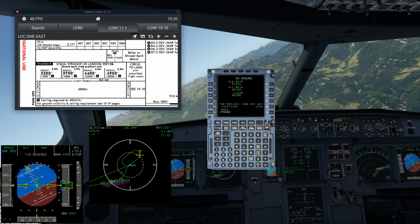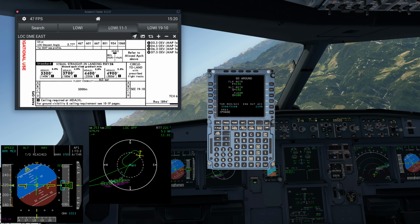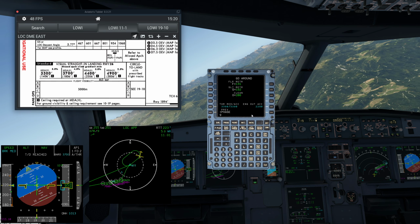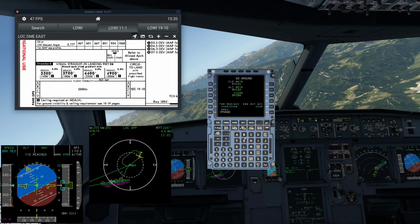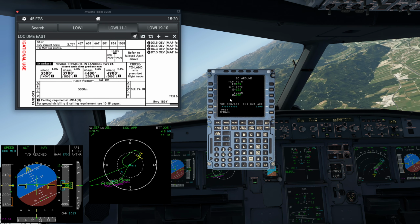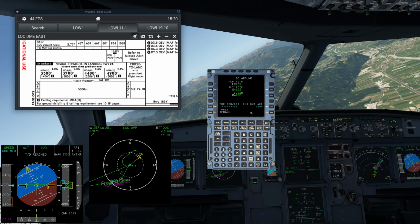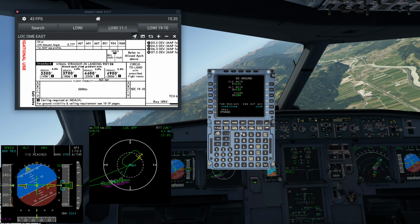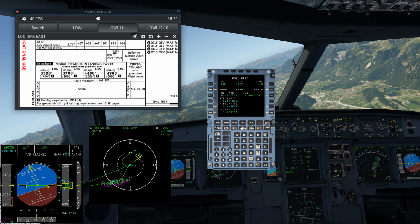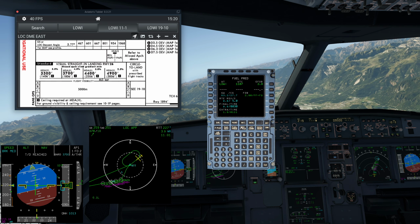Config full for landing. And then our thrust reduction acceleration altitude, which we talked about in the stream, we need to set higher, depending on your airline procedures. But I'm going to leave that today. As I said, this is not a full tutorial. This is just to see the approach done properly, or at least hopefully so that it works. Right, fuel prediction. We have plenty of extra fuel.